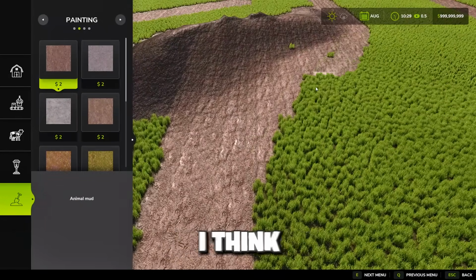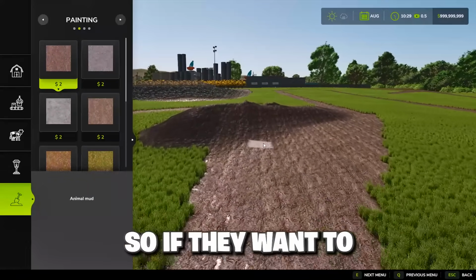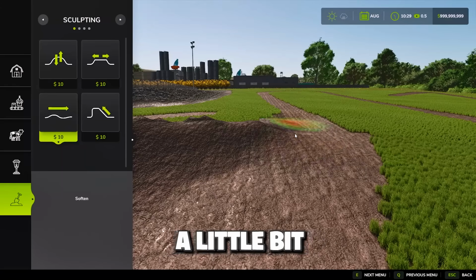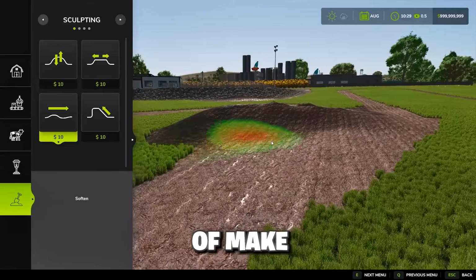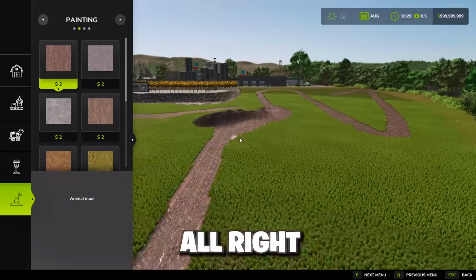It's going to be a weird turn. Since the track starts to snake now, we're going to leave them enough room. So if they want to hit the turn bank and then go into it, sort of like that. Let's fix it up a little bit right there. They'll make a little bit of a turn and then a readjustment. So we're going to have to go out here a little bit just like that. All right, that's a fancy turn.